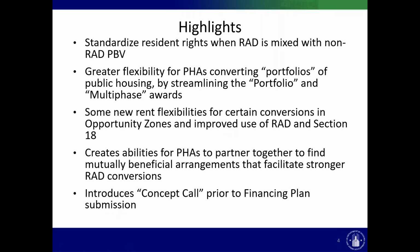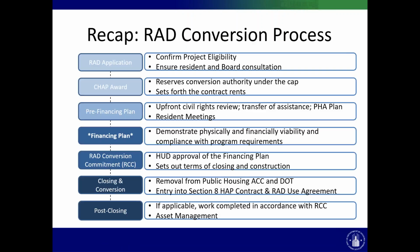Just some quick highlights of the more major things this notice does with respect to public housing conversions. It standardizes resident rights when RAD is mixed with non-RAD project-based vouchers, provides greater flexibility for PHAs converting portfolios of public housing by streamlining the portfolio and multi-phase awards, creates some new rent flexibilities for certain conversions that are in opportunity zones, and improves the use of RAD and Section 18 together. It creates abilities for PHAs to partner together to find mutually beneficial arrangements that facilitate stronger RAD conversions. And it introduces a concept called prior to financing plan submission. We'll get into each of these in greater detail later. Just want to hit some of the big ones off the bat.